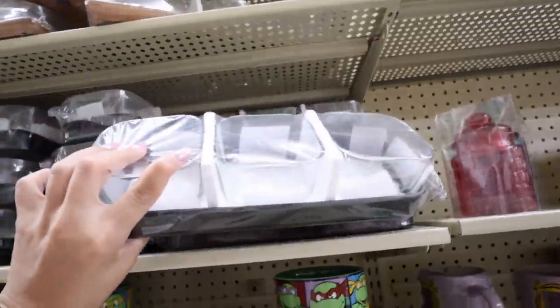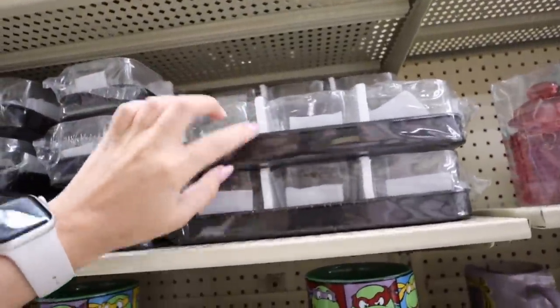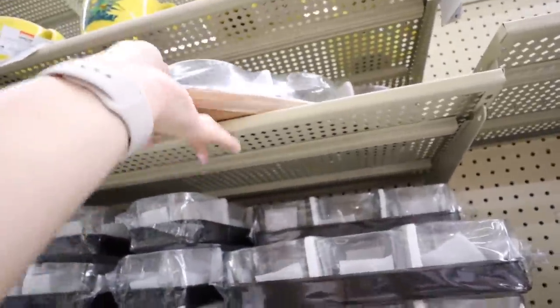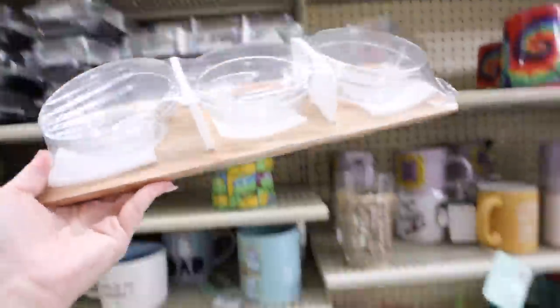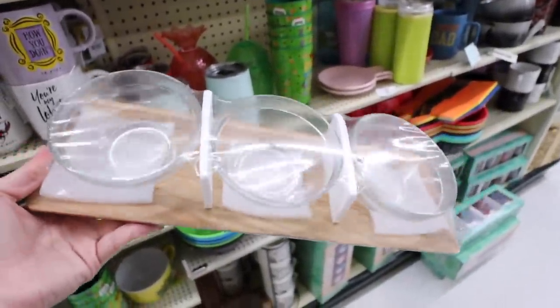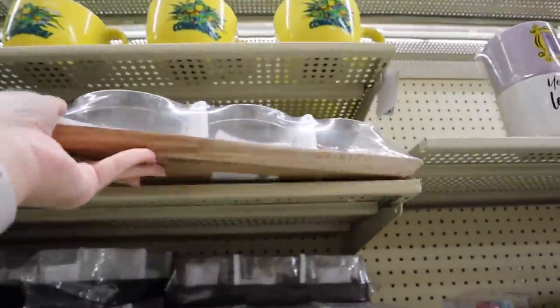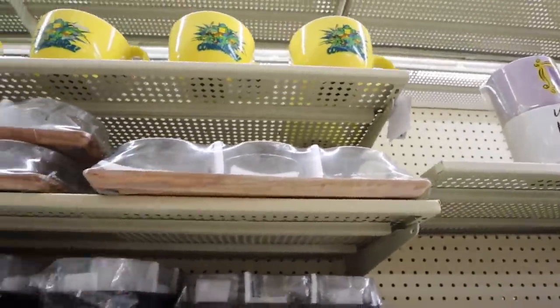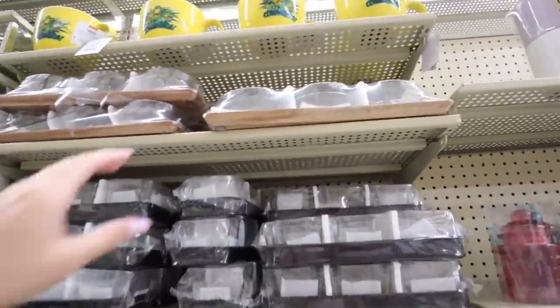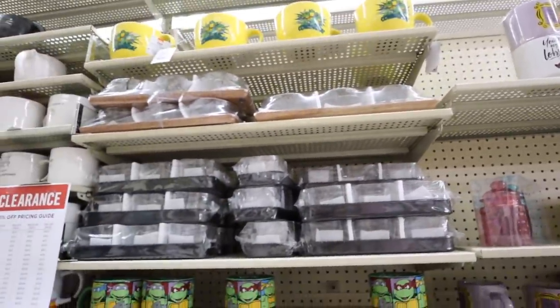They are trays that have three glasses in them. They have this one that's a black metal with square dishes, and then they have this one that is wooden on the bottom and then has three clear bowls. This is perfect for little dipping sauces or toppings for tacos. I just love little serveware trays like this. These are 30 originally, so they're only 7.50.